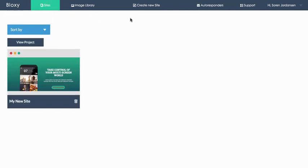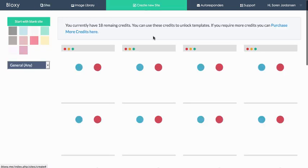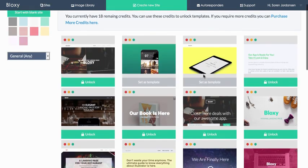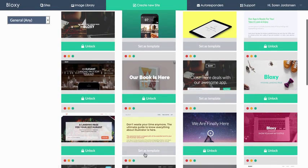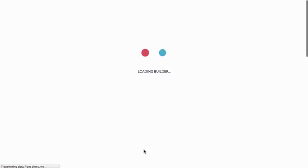So if we go back to sites here, I can click on Create a New Site, and this will load up all the templates here. Now, as it says on the site, when you join Bloxy today, you get 10 templates, but you can choose from all of our templates, and then you unlock the 10 that you want. On top of the 10 templates, you also get all the blocks that you can add to these templates, or you can use to build sites from scratch. If you want a template, it's as easy as clicking unlock and confirming, and then this template is unlocked. So I'm going to use this one here and set this as template, to show you how this works.